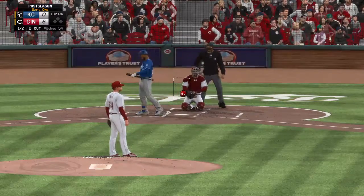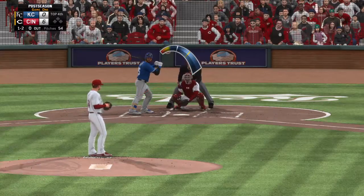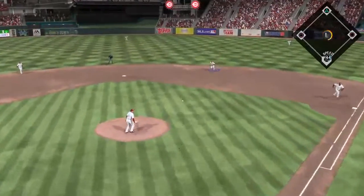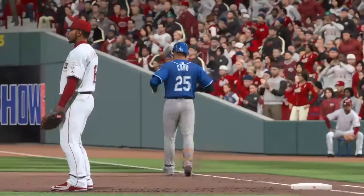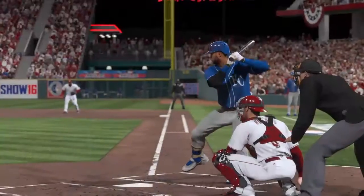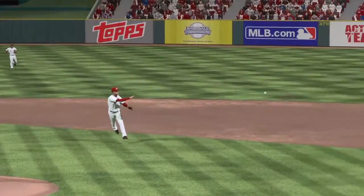Squared that one up just a little late. Chopped toward the second baseman. To his right, Cabrera. Throw to first in time. One gone here in the fourth. Now batting. Well, you can see this is a changeup right here. He's got him out on his front foot, and you see him just sort of chop at this one right into the ground. That's going to be an easy play out there at second base.